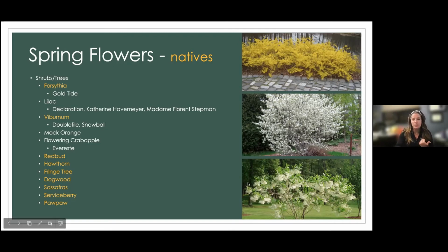Hawthorns, fringe tree is right here at the bottom of the screen. It's got those very smoky-like blooms, very delicate looking. Dogwood, of course, we have native dogwoods. Sassafras is one that is a little bit more unusual. Serviceberry is a really great one. It very much resembles a flowering crabapple to me, and those berries are edible. And then pawpaw. I throw pawpaw in there, even though the flowers are really like a chocolate brown cocoa color. It's still an interesting thing to have, something unusual to put out there. Plus you get fruit, and then the fall color on a pawpaw is just gorgeous.